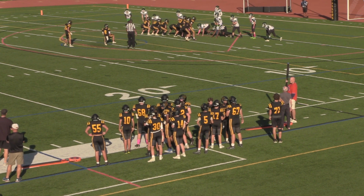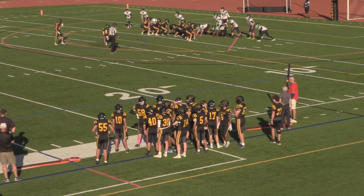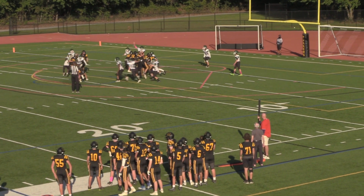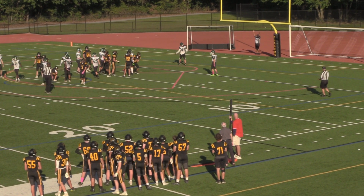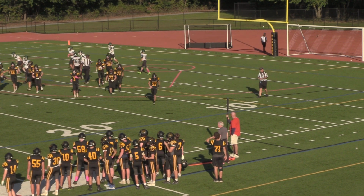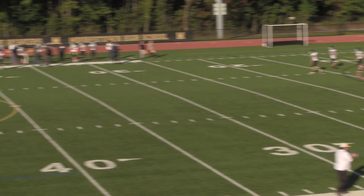Going for the kick. Trying to make this 7-0. And it's good. All right. We're done with a 7-0 lead here at the beginning of the third quarter.